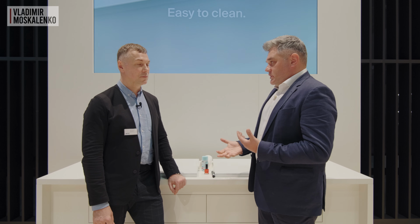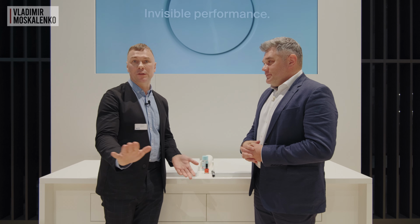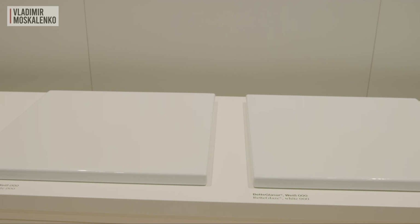What is the fundamental difference with the previous anti-slip solutions that Bette already had? They remain and also work perfectly. These are BetteAnti-Slip dots and squares and Bette Pro, when the entire shower tray is covered with the anti-slip coating. But BetteSense is interesting because visually you won't notice it at all. There are demanding customers who want exactly these options, and we made it happen.